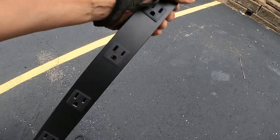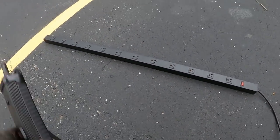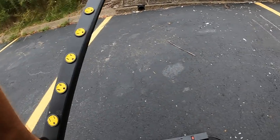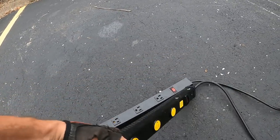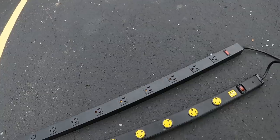So those are some nice looking bars. Of course, this can be real dangerous. I would never give this to anyone or sell it to anyone without them having knowledge. It came out of a dumpster and there could be something wrong with it. It's just some things you gotta consider dumpster diving.